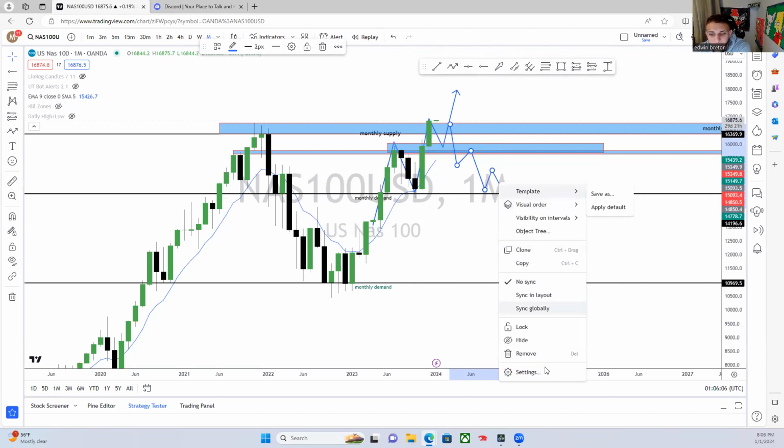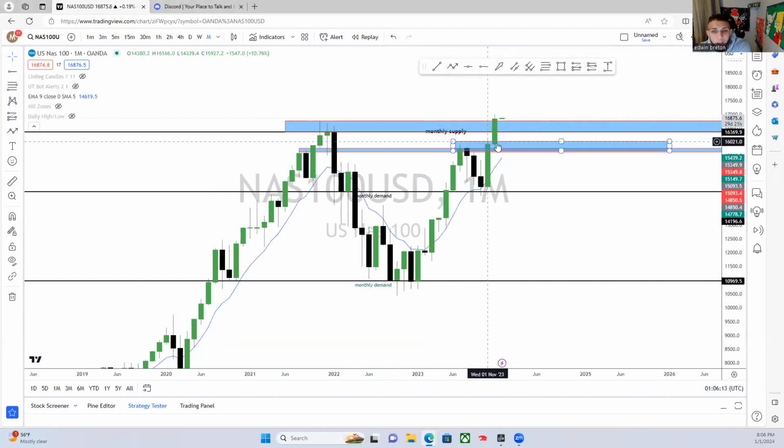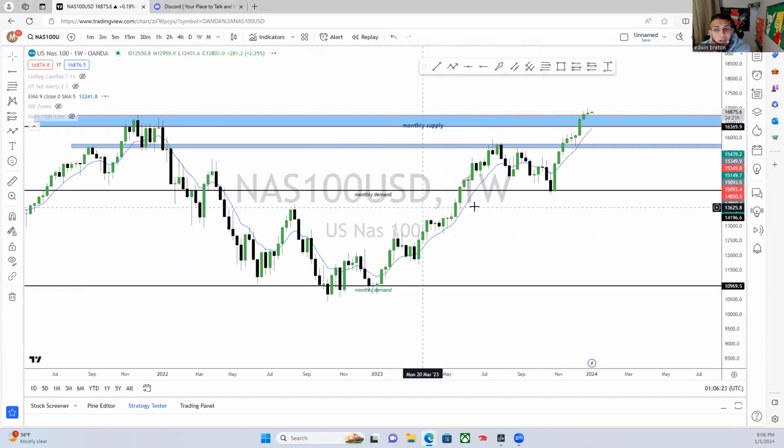But as of now, we're extremely bullish. We just had a candlestick closure above. So I'm literally going to keep my monthly supply here. I'm going to go ahead into the smaller time frames and see if I can grab some demand zones where I'm going to be looking for longs from. So let's go into our weekly time frame.